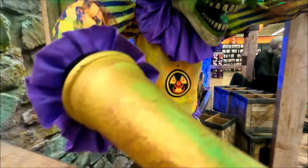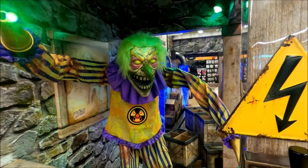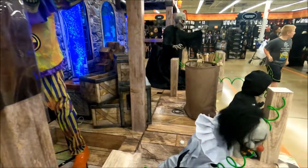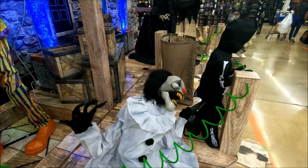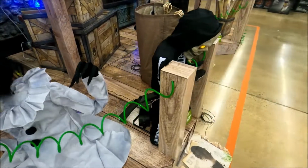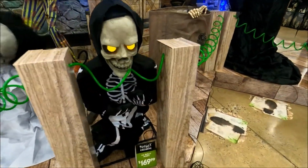Now, the back display this year is the Specimen Testing Lab. This setup is really awesome. It features Nozzles the Clown. He sells for 350 bucks. Lucky Bottoms right here. He sells for $170. You have Little Skelly, who is also $170.